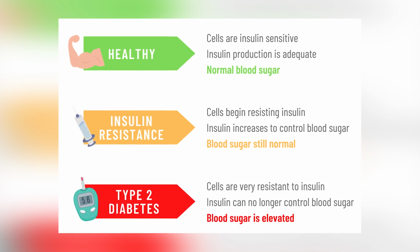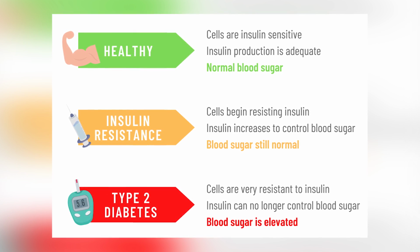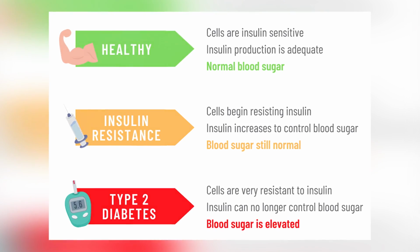If we can identify and address insulin resistance early, we can stop it before it inevitably leads to type 2 diabetes. Because when you first become insulin resistant, the excess insulin that is being pumped out is enough to manage the excess blood sugar. But eventually you come to a point where the insulin just can't keep up anymore. So your insulin is high and your blood sugar is now high. But I'm getting ahead of myself.